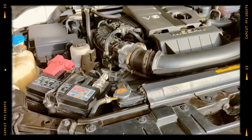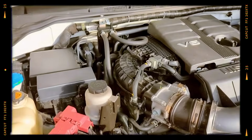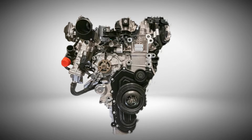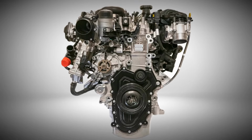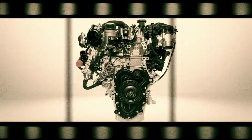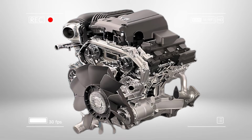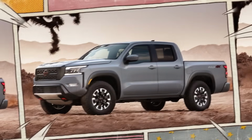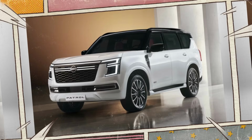As the automotive world rapidly shifts toward turbocharging and downsizing, Nissan took a different route with the 3.8 VQ38DD engine. Introduced in 2020, this naturally aspirated V6 replaced the long-running 4.0 VQ40DE and became the backbone of models like the third-generation Nissan Frontier and the latest Nissan Patrol.